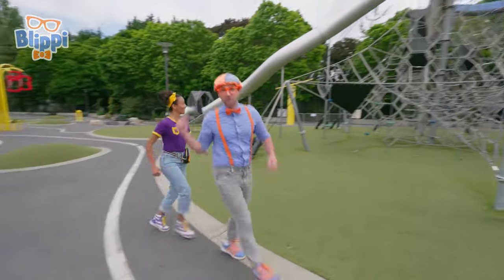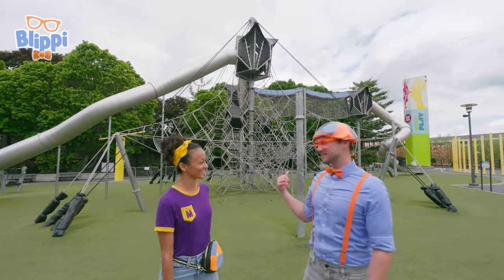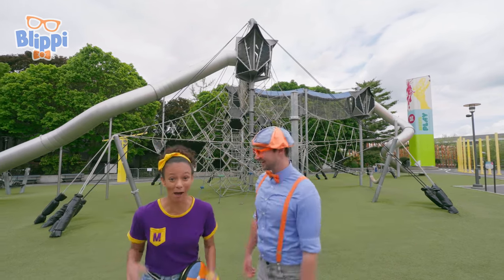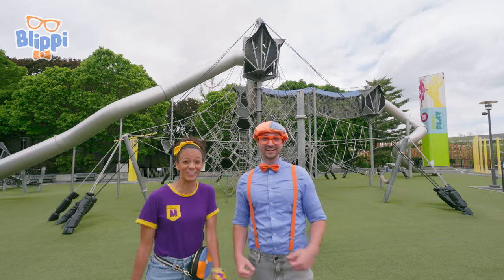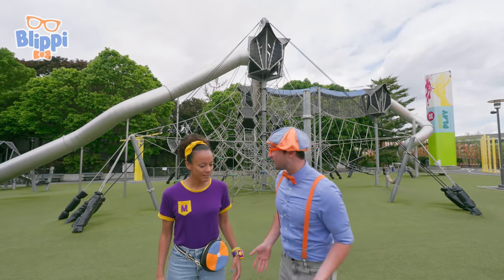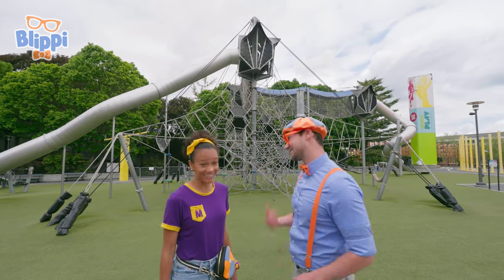Whoa, Mika, check it out. Oh, that looks like so much fun. Wow. This is a jungle gym, and it looks like it's made out of rope. Yeah, and you can climb up the rope, which is so cool. Yeah. Wait a second. Why don't we climb up higher than where we're at right now? Yeah, and things will look differently up high. That sounds like fun. Let's go.